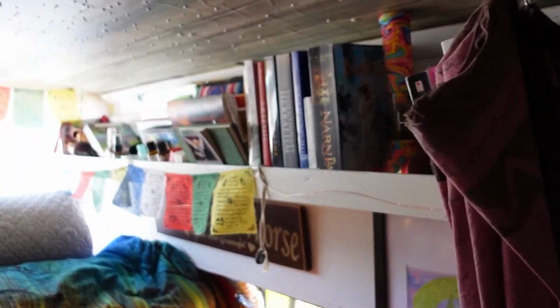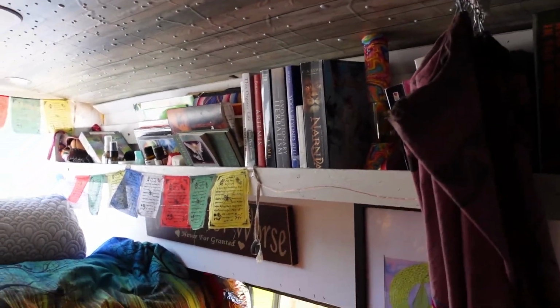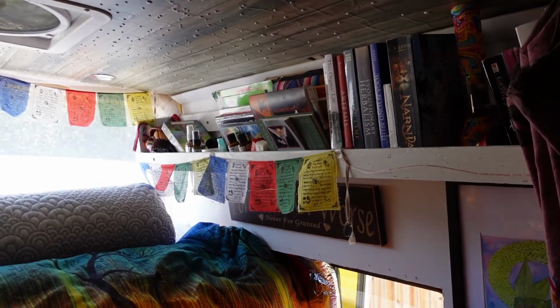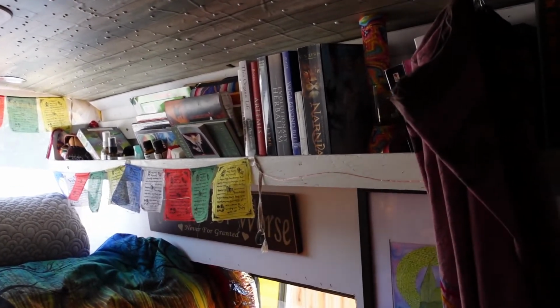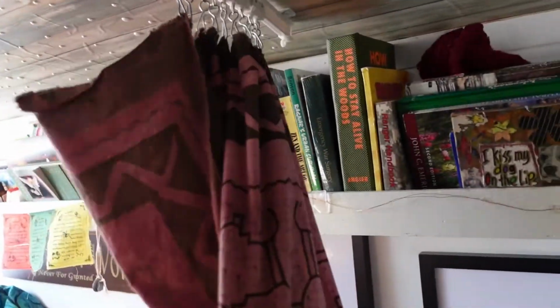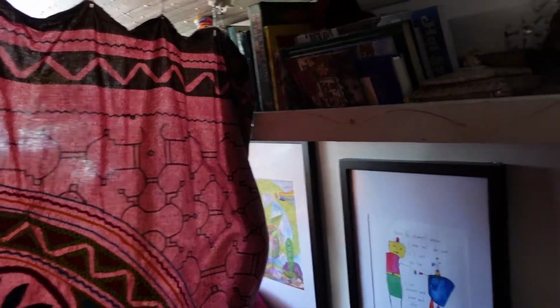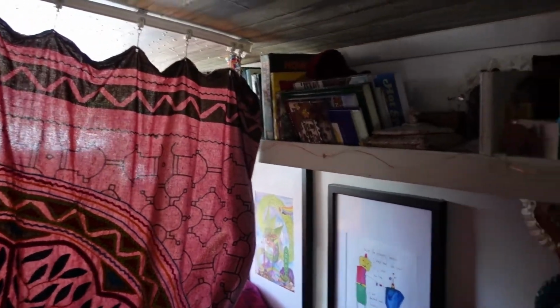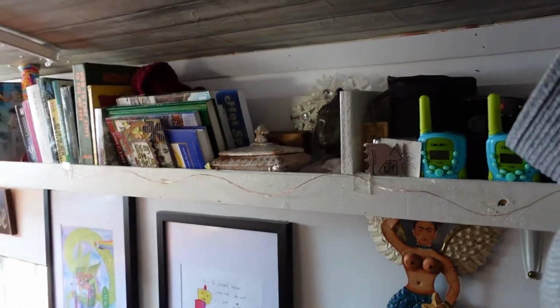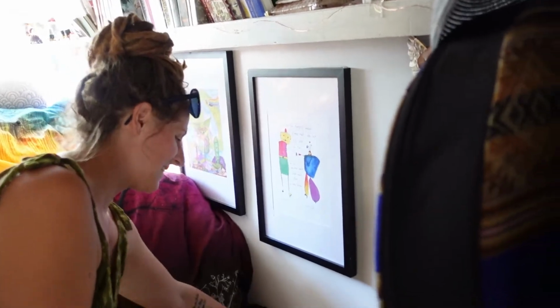And then we've got all of our essential items up here. It's kind of like a little nightstand over there for me. We've got all of our books. We all have little curtains that we can use to create our own space, which is really nice. And then Everest has a lot of books stored down here, little nooks and crannies for all of the things.